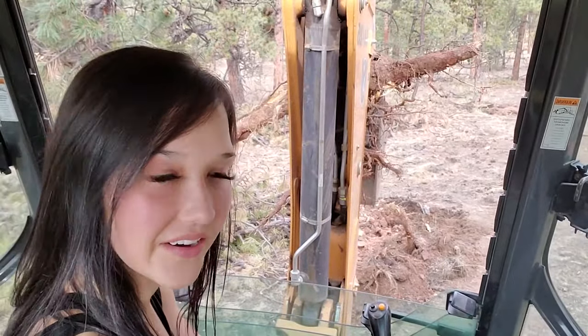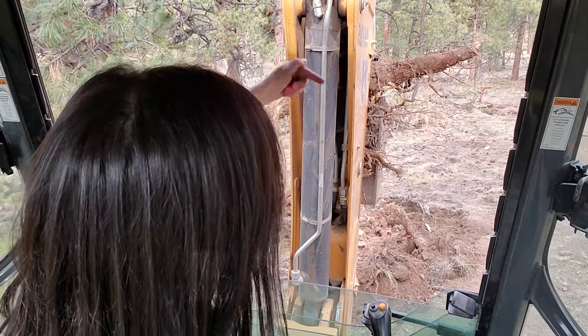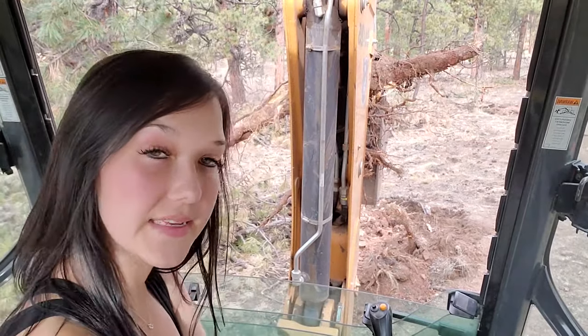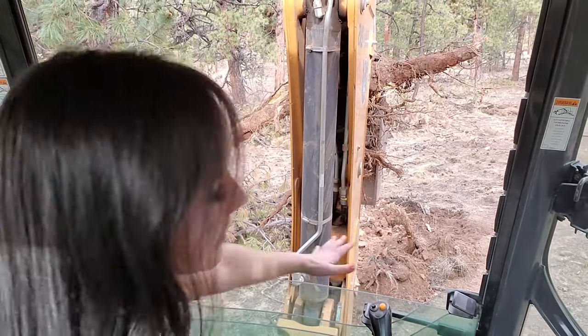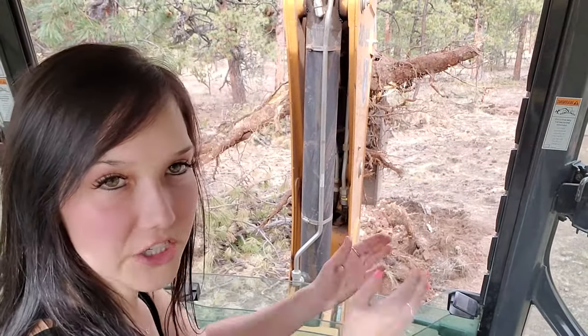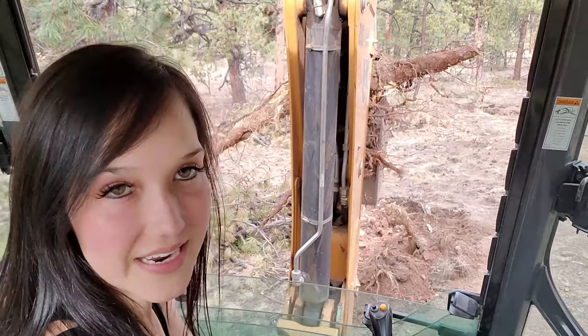Okay, so that one worked really well. What I did is I curled it up on the arm, so now it's actually going to be pretty easy to dump. And then I pinch it just a little bit. I obviously don't want to ruin the equipment or any of the hydraulic lines or anything like that, but I pinch it just enough so that it'll ride back down to the dumpster.